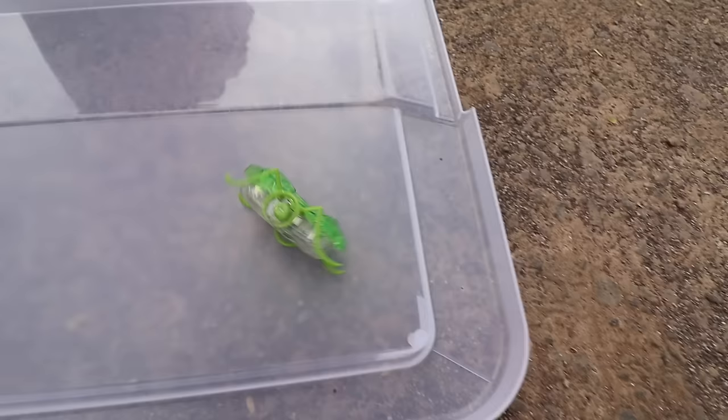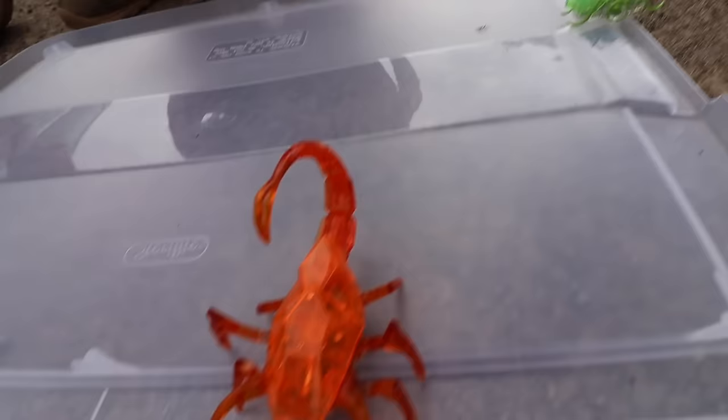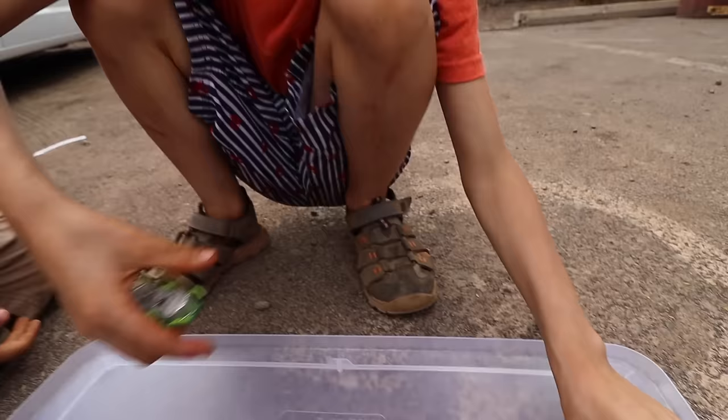Look, it's on its side. It's just spinning. Oh, he's just having a... Wait, what? He just ran away. Oh, he's almost out. These really do look like real bugs. Oh my goodness. Let's put all of them in there.